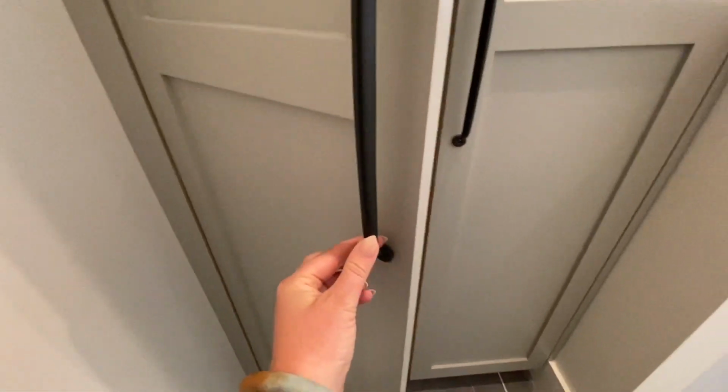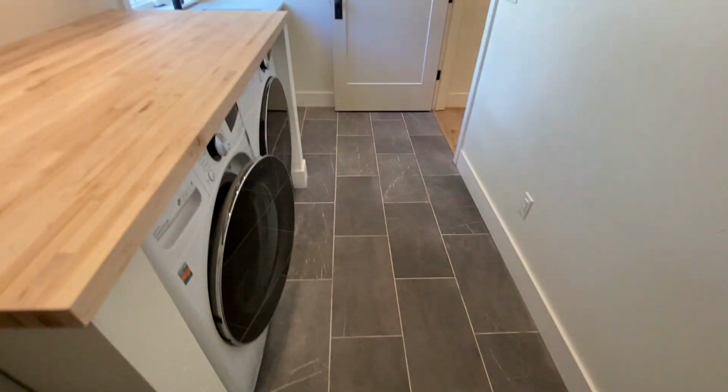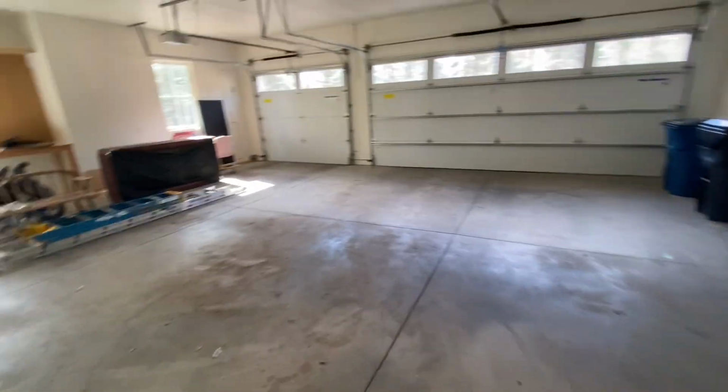I really like these nice large black handles. I've seen them throughout the whole home. I really like them. So additional storage there. Really great space. And I like that it's right off the kitchen, so it's very usable, very user-friendly. Okay, out to the 3-car garage. This is a really nice garage.